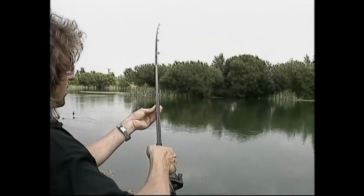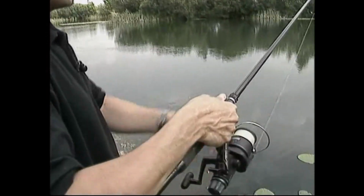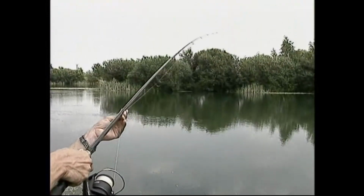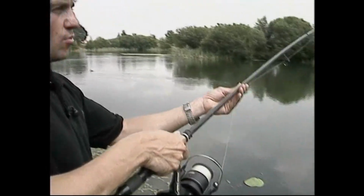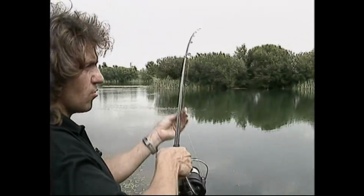pulled into a bit of weed, clear spot. When the weed is very thick, you will not be able to move the rod back at all. It's not too bad at all there. You can feel the lead jarring in the weed, gone solid there. What that tells me is that tight against the weed it's clear, a rod length off the weed I'm into solid weed.